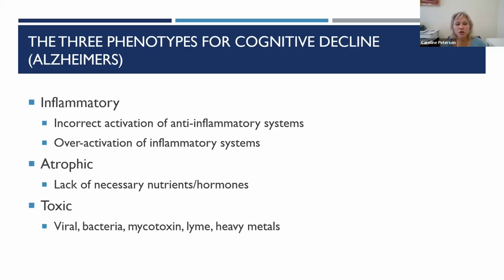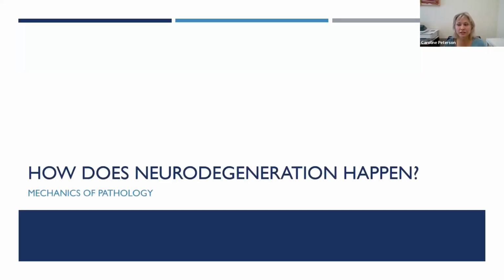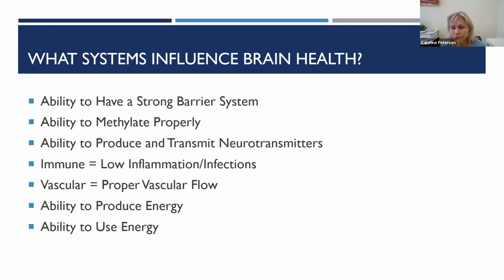Going back to our model. Our model is that there are 3 phenotypes for cognitive decline. Inflammatory, by and large, the most common. Atrophic, where there's not enough nutrition or hormones. Then the toxic. Those are what we're building on, the reasons for cognitive decline. So how does it happen? What are the mechanisms of pathology for neurodegeneration? This is what we need.